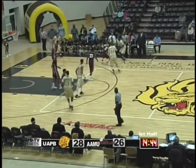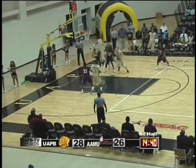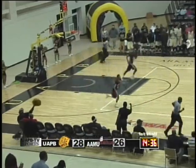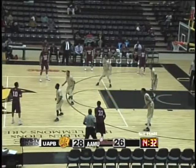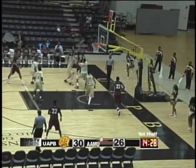Hammond has his dribble right side. Now Robinson will rise and fire from the corner. No good. Look out below. Jovan Love smashes down the one-handed rebound, put back jam. Big time stuff right there.